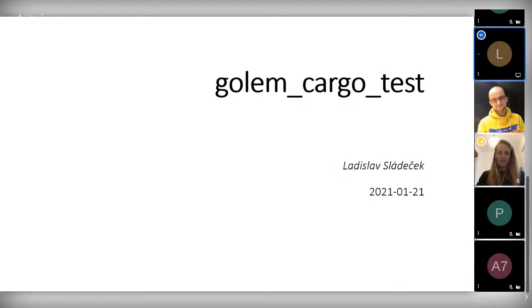So, my name is Ladislav Sladacek. I'm from Czech Republic, and today I will talk about my project named Golem Cargo Test. The theme is software testing.